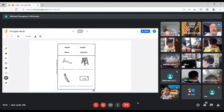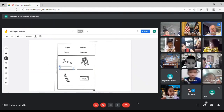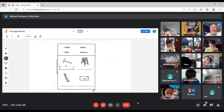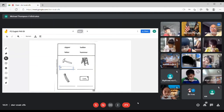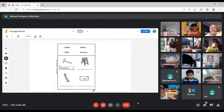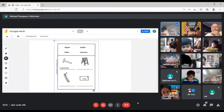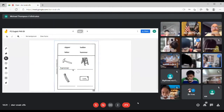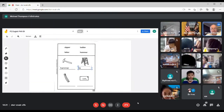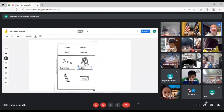Our first picture. What is that? Hammer. Right. That's pretty easy. It begins with an H and has a double M. Hammer. And then over here we've got a ladder. Double D in the middle. Ladder.